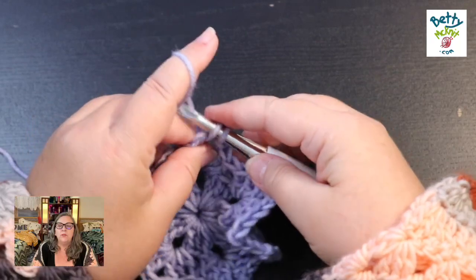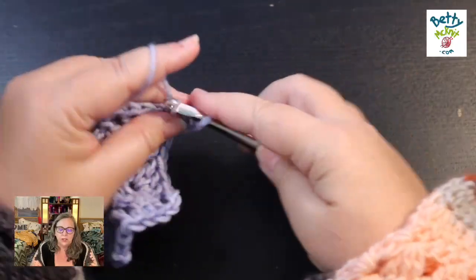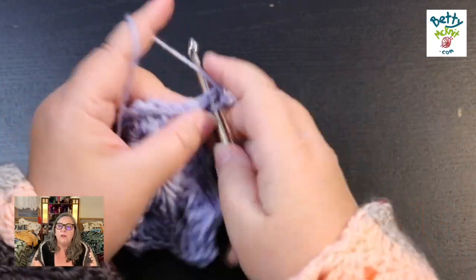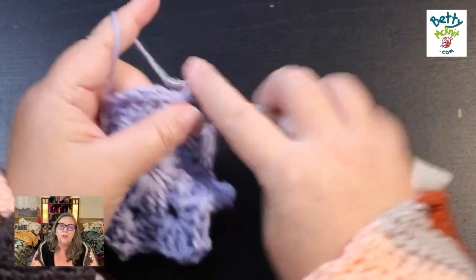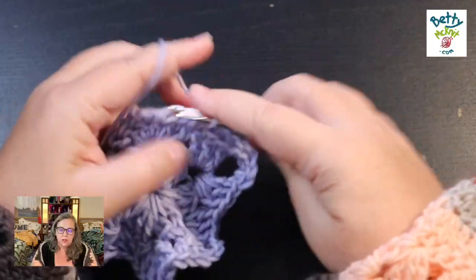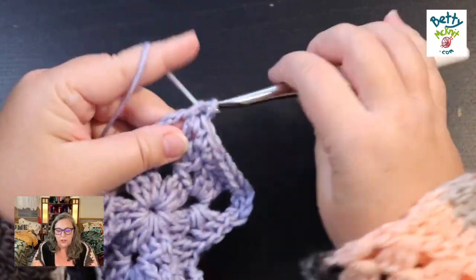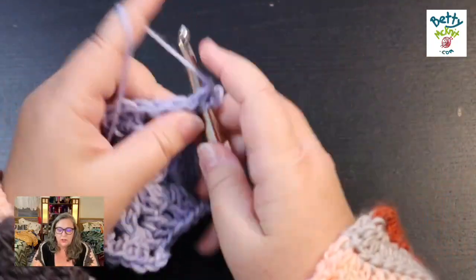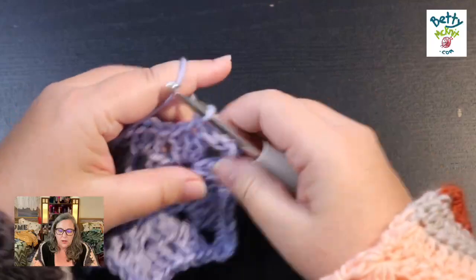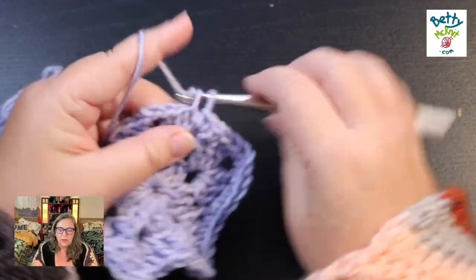Okay, so round four: single crochet in the chain three space, chain two, single crochet in the same space, single crochet in each stitch around, make sure you get that one, working single crochet, chain two, single crochet in each corner space. So you'll have eight single crochet on each side. Well, it's six across, total of eight.